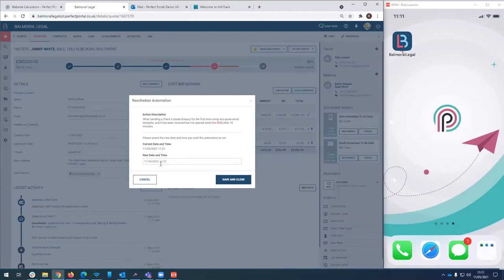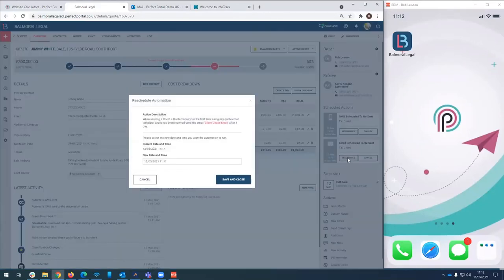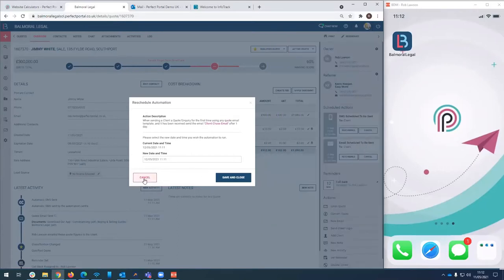Of course, we can schedule this at any point that we want, and the system can tell whether the email's been opened, and that will trigger the initial message. So the same goes with emails. On this particular example, a follow-up email's going out a day after the quote's been raised. Of course, this will be all on your law firm's branded header at the top there as well. Again, we can reschedule that.